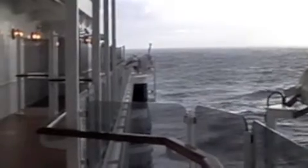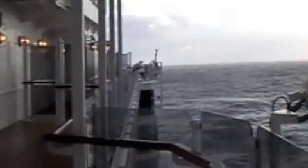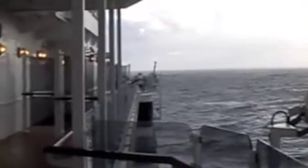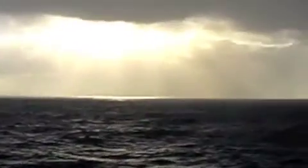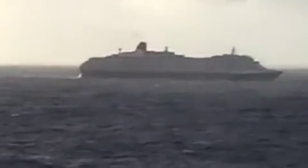Looking down the end of the ship, you can see that she's rising and falling, and she's going from left to right a little bit. Grey, grey sea. And as you can see, there's some sunlight there, and if you look at the Queen Vic, she's doing pretty much the same as us at the back and front.